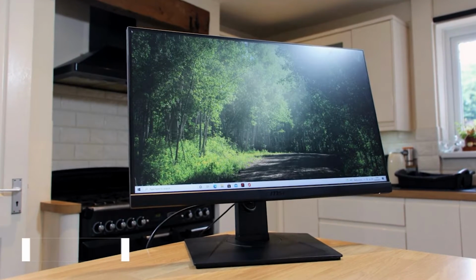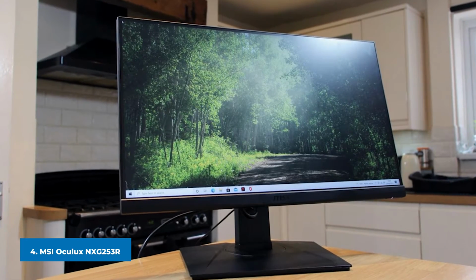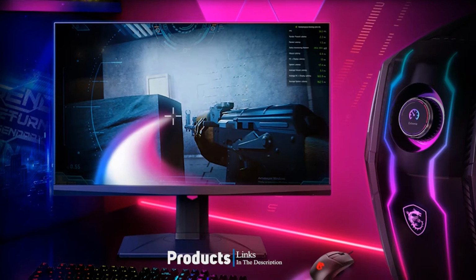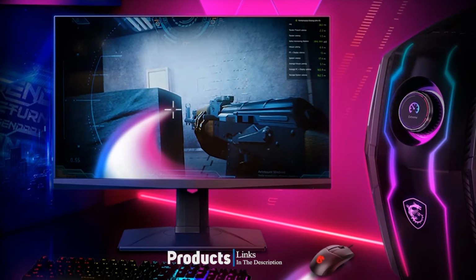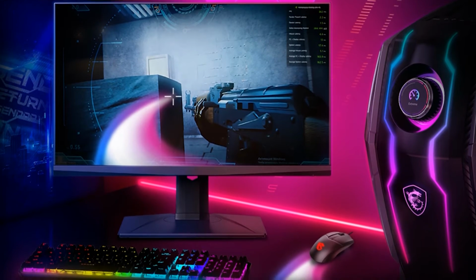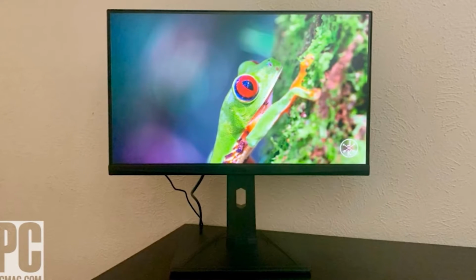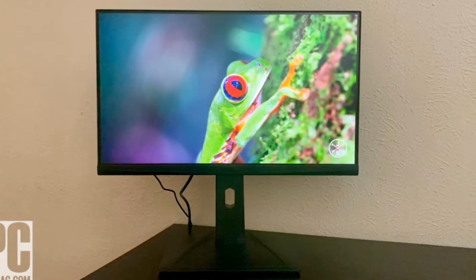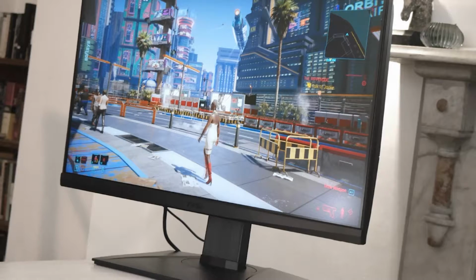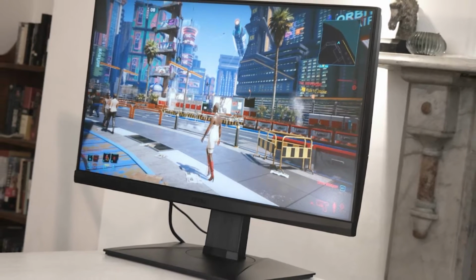Next at number 4 we have the MSI Oculux NXG253R. Sports players and hopefuls rely on the fastest peripherals available to attenuate the delay between deciding on in-game action and when that action happens on screen. 360Hz is the fastest refresh rate PC monitors have today, and the MSI Oculux NXG253R is the fastest of them all. Yes, the NXG253R is the fastest display we've ever tested, making it the best computer monitor for sports you can buy.